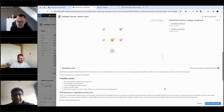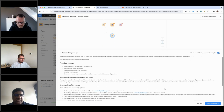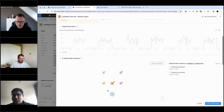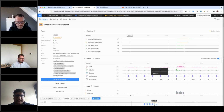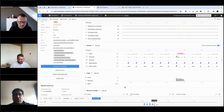Another important aspect is, besides a signal and alerting on what's going wrong, StackState also helps you with remediation guides to help you troubleshoot the problem. So for each monitor, we have different guides that are going to help you navigate the system to try to find the problem. Let's drill down one level to the catalog to look at this pod and see what's happening with it. So now, for instance, I can see additional information about my pod. For instance, I get to see the logs now.